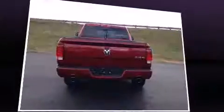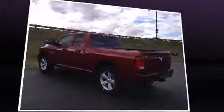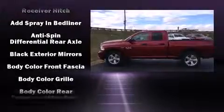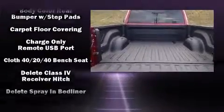All of the following features are included: a rear step bumper, front fog lights, heated door mirrors, a trailer hitch, a bedliner, and remote keyless entry. Audio features include an AM/FM radio and six speakers, enhancing the audio experience throughout the interior.